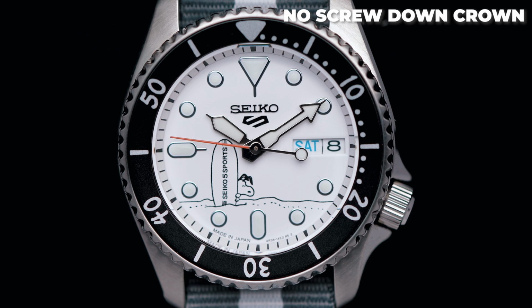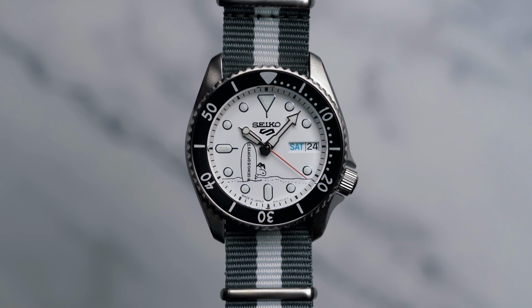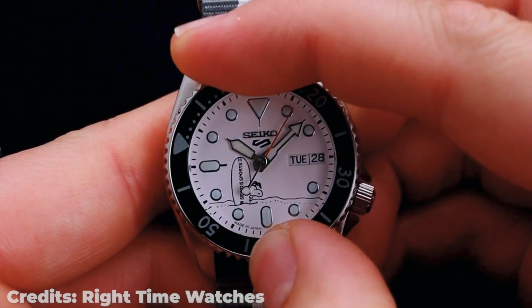It doesn't have a screw down crown. It doesn't have more than 200-meter water resistance. It's not really ISO rated, but it does have that diver style because it's 100-meter water resistance and it has a rotating bezel. So it's definitely a watch you can use as a beater watch or just something collectible if you're a fan of Snoopy and maybe Seiko.